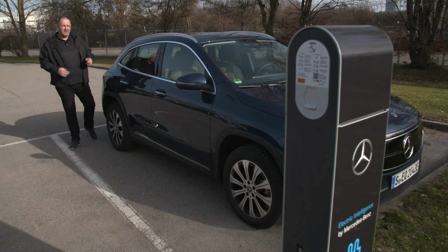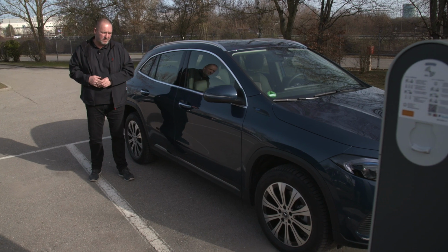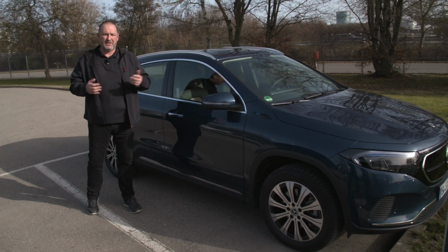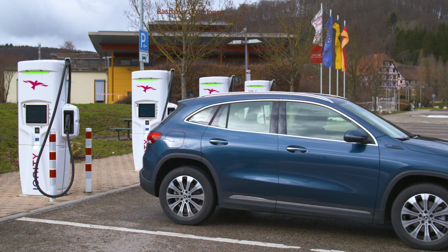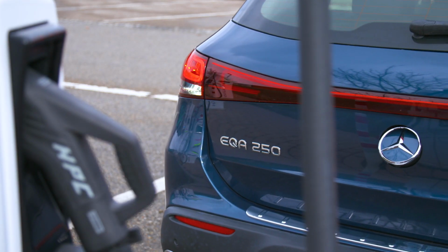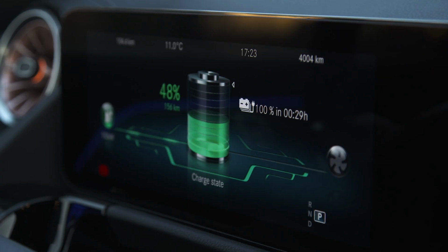The battery of the EQA features a net capacity of 66.5 kilowatt hours as a maximum. And of course you can charge that car at a standard wall box with 11 kilowatts, and that then takes you from 10 to 80% in 5 hours 45 minutes. A lot quicker is a DC quick charger, because that car can take up to 100 kilowatts, and then it takes 30 minutes from 10 to 80% of charging the battery.